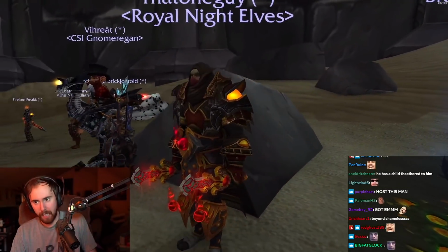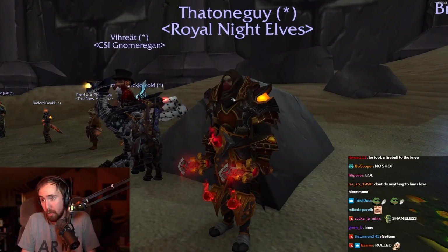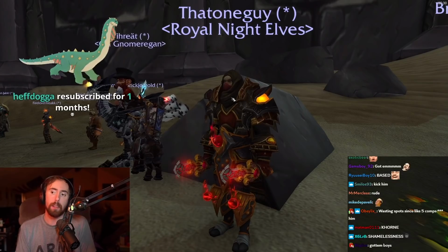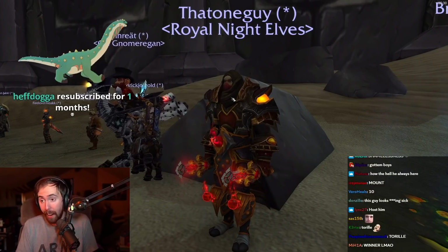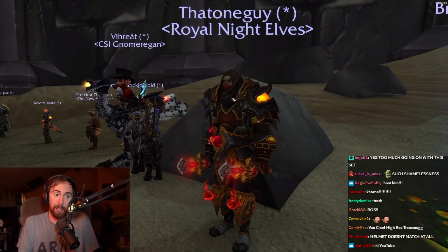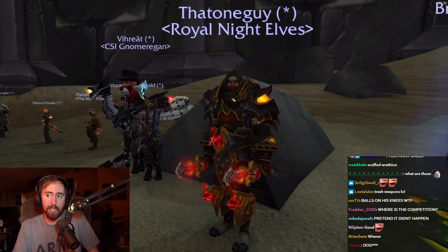That one guy from the guild, Royal Night Elves. I actually really like this a lot. I think the helmet and the shoulders and everything matches together very well. I think the red on the weapons accents it in a quite interesting way. And I think this does look good. It's like a desert blood warrior or something like that. I think it's cool. Not amazing, not incredible, but I think that it's nice.